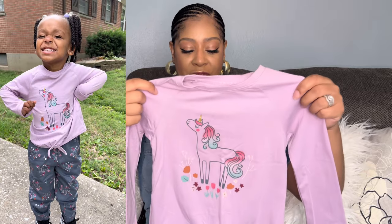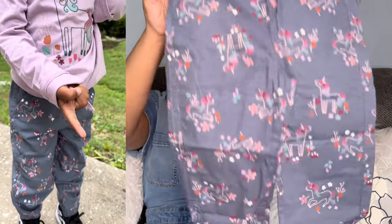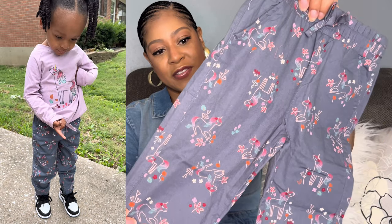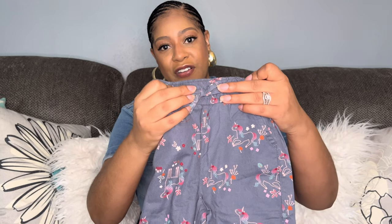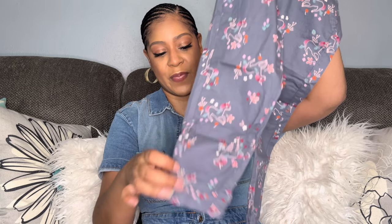And then to pair with this, I got these little joggers here. I don't know if you can see, but these joggers also have little unicorns all over them. Love the detailing on these front and back, and it has this little tie here. It is not functional though. And then the elastic right here at the bottom. I did say I got a 4T in all of these items. They may look a little big on her, but she will be able to grow into these.